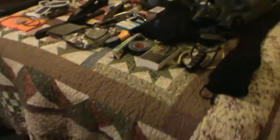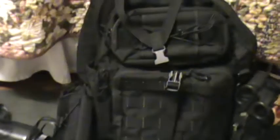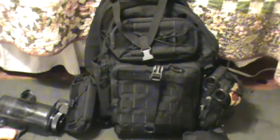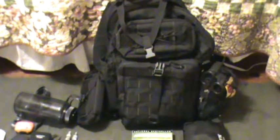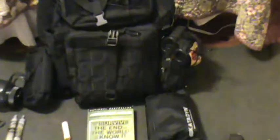Alright, now we'll get to the stuff that I carry every single day. This is my Maxpedition Gear Slinger. This is what I carry every day. It's only got one shoulder strap. That's why I bought the other one. I've got my first aid kit on the side, which is also a Maxpedition kit.